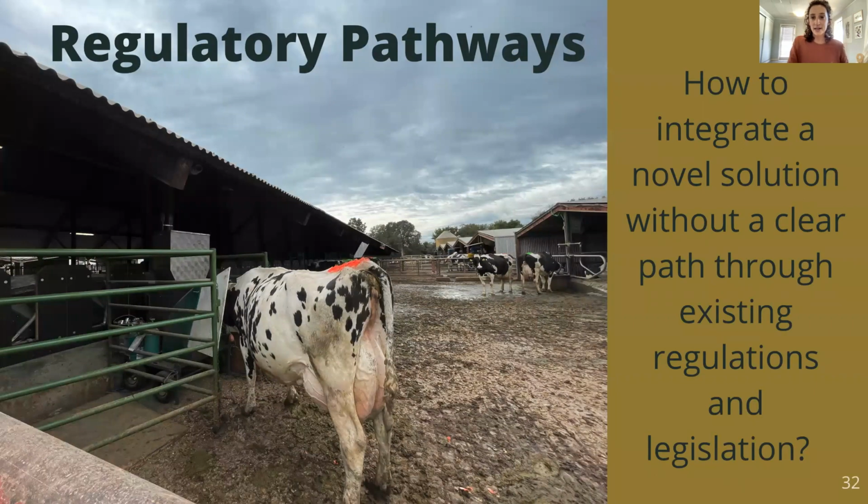Livestock feed and feed additives are regulated in a way such that we can't just add ingredients to cow feed without going through proper channels. However, this actually poses a pretty big challenge because seaweed has never been added to cattle feed before. And while there are a lot of rules and regulations about what can and cannot be added to livestock feed, nothing dictates what to do with seaweed. So the big question is, how do we utilize the existing regulatory structure creatively to ensure that a novel solution can make it to market?